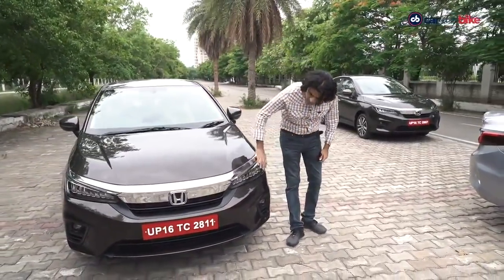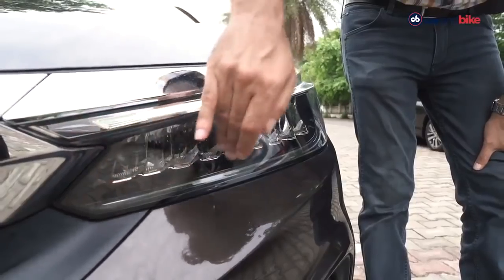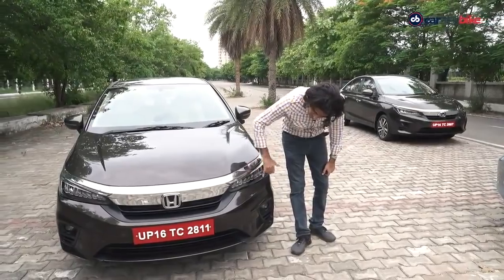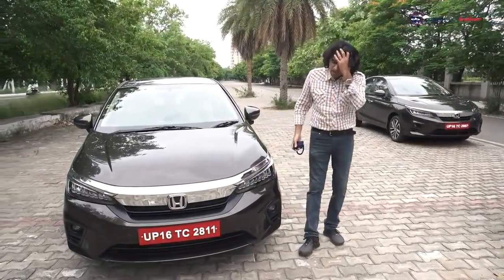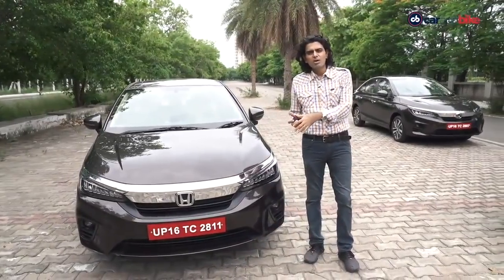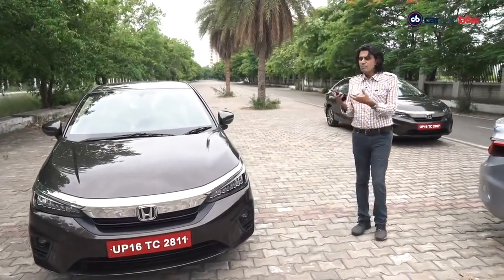It's the LED headlamp though that's very, very different. You've got this 9-array LED, so that's only in the top end, no doubt. It's got 6 that run the low beam, 3 that are for the high beam. It's very nice because it's different and it certainly stands out in the segment now for sure. Gives the car a very modern look.